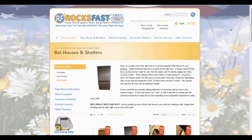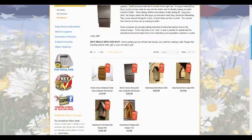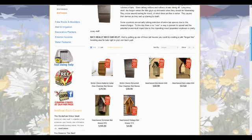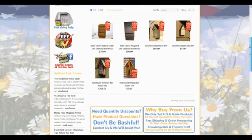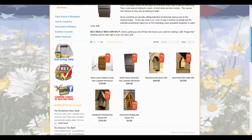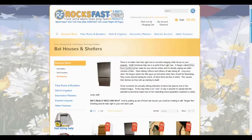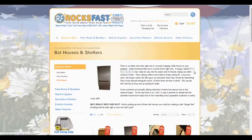I'm here to talk with you a little bit about bat houses and bat shelters. Now, a lot of people probably didn't even know that these existed. It's basically kind of like a birdhouse for bats. And bats in the United States, as you know, they eat millions and millions of pounds of insects. Bats have always gotten a bad rep. They get in people's hair, etc., which is not true.